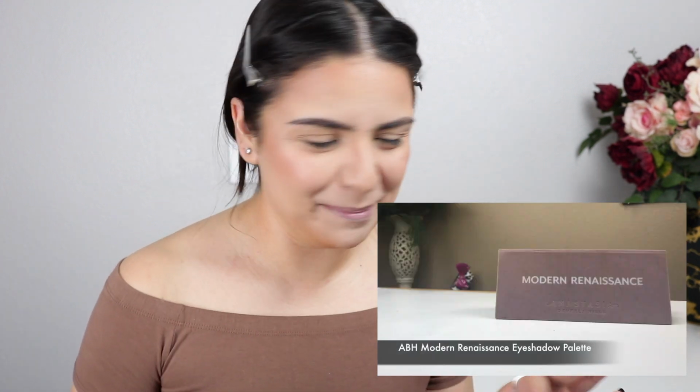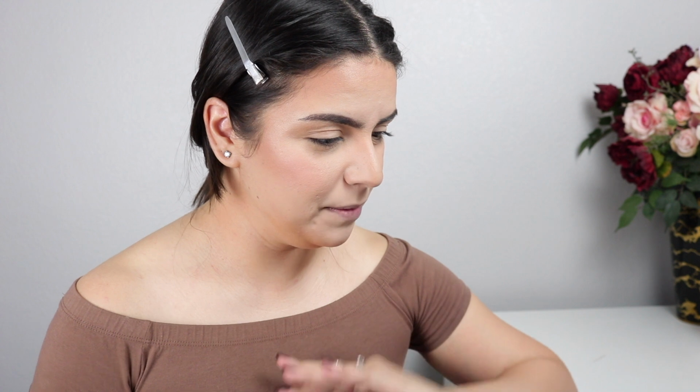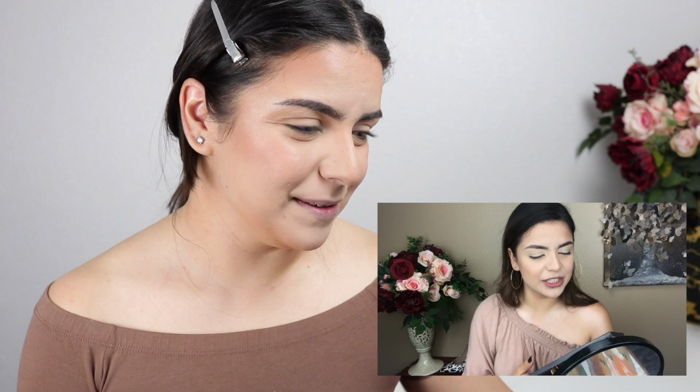I'm so excited about it, and we're gonna go in with the best palette, we have to use the palette, so I am using my Modern Renaissance palette. All right, so we're gonna be using this beauty. I do miss using it, so I'm excited to play around with it again. The best palette in the world, the ABH Modern Renaissance palette. And the very first thing that we're gonna do is jump straight into laying a nice base of color on our lids. And for that, I'm gonna use the shade Tempera right up here.